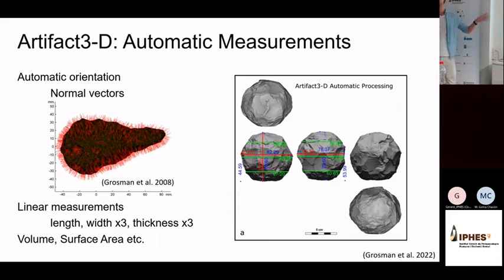Based on normal vectors, which we don't need to go into now, although we'll talk about them more in a second. But the important thing here is that it gives us an automatic orientation, which means that if I scan an artifact, put it in the program and ask the program to give me some automatic measurements, and then I give the artifact to someone here, and you go upstairs and scan it yourself, put it in the program, you'll get the exact same values, which is important because if we use calipers to do that, every time we measure it, we'll get a different number.